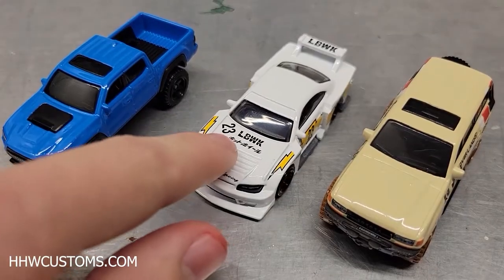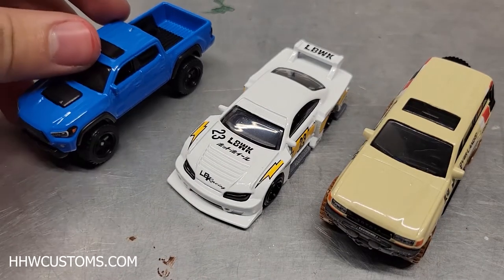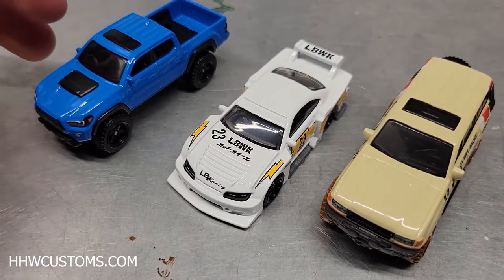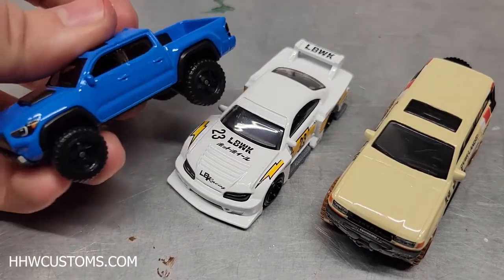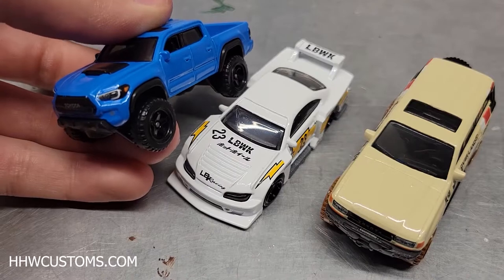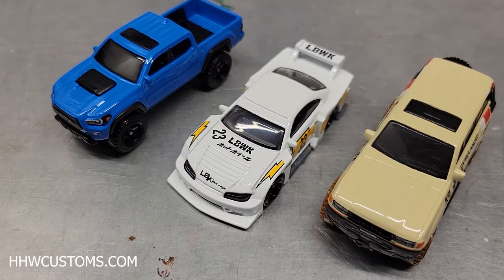So there you guys go, these are the new 2022 castings. Pretty cool. Thanks guys for watching, and good luck on finding these. I feel like these are going to be really hard to find, and if you get them, hold on to them and start customizing. I like to tear everything apart, so that's why I got these. So these might be stripped, but that's another video.